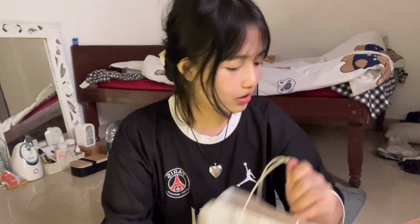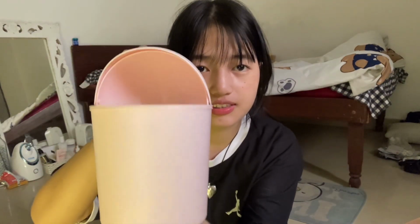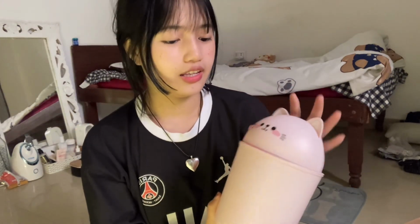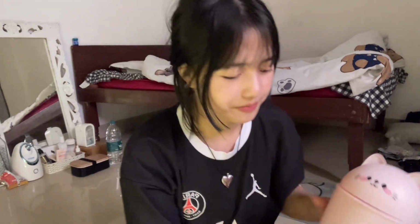And my second stop was Miniso. From Miniso, I got this desk dustbin. As my desk makeover is coming, I'll be decorating my desk area. I know it's not much of a necessary purchase, but yeah, I think it's cute. I also got this hand mirror for when I'm doing my makeup and stuff.